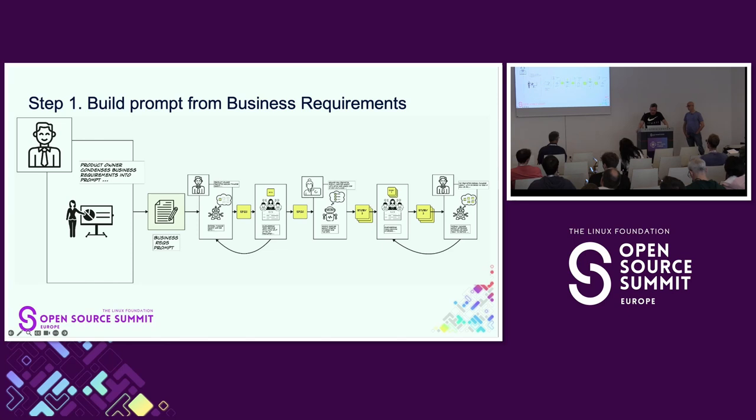Step one is about providing those detailed instructions in collaboration with the business owner to prompt the design thinker agent to generate epics. Similar to what Martin described, but instead of writing the epics themselves, they will use the agent to assist them. No writer's block, no more excuses.